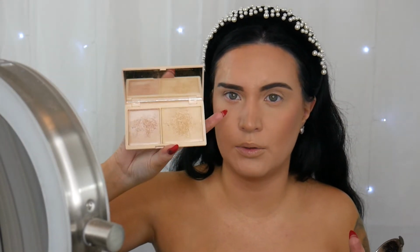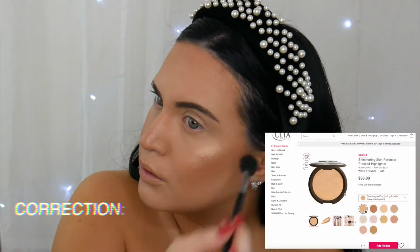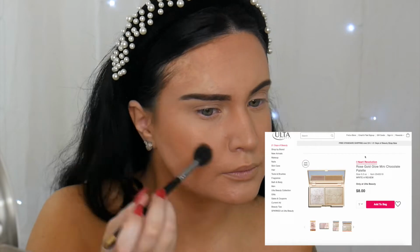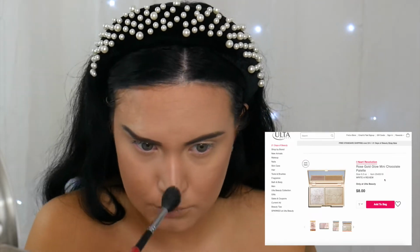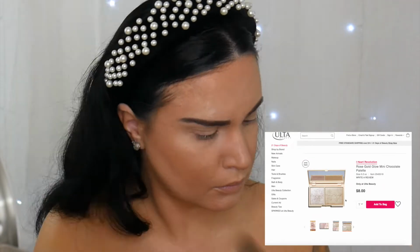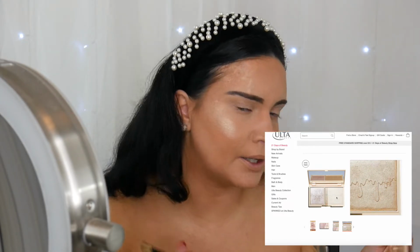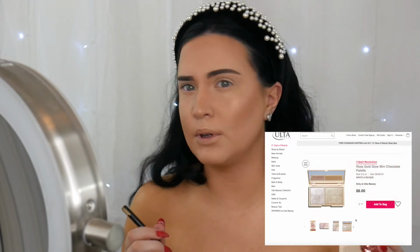Next, for highlighter, the Becca Champagne Pop and the I Heart Revolution Rose Gold Glow singular pan, and then this one comes with two, a golden one and a pink one. I'm gonna stick to the golden one to try to keep it the same color. Champagne Pop is $22, and the I Heart Revolution highlight palette is only $8. So with the drugstore side, I have to double up on the layers to get it to the same intensity as Champagne Pop, but still, great dupe.